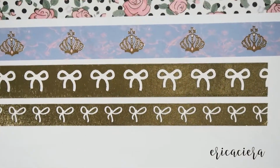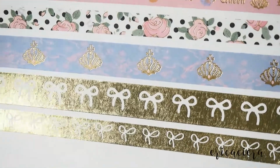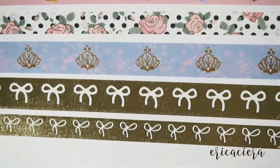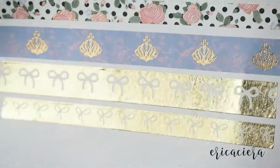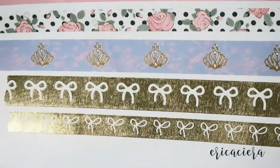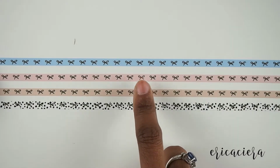So this is what the foiled washi actually looks like, and as you can see, it's all foiled. So I think this is so neat, and this will be one that I will try my best not to use. Oh my goodness, it's so pretty. So it's completely foiled. So these are 4 of the add-on washi.